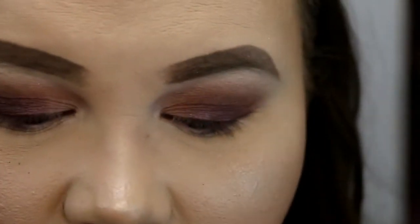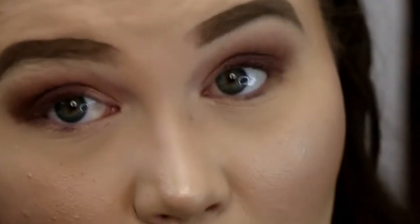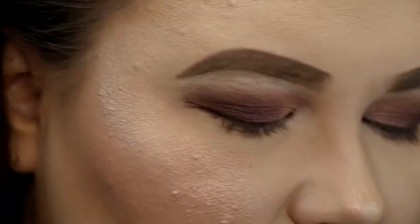All right, I'm going to actually take that really, really white shade in the palette, which is this guy right here, and I'm going to start packing him in from the center over and try to brighten this whole thing up. Super predictable, but you guys knew it was coming, girl. I'm interested to see how this shade works as a flat pack shade versus an all over lid shade. It is kind of chunky in pan, which is really weird.